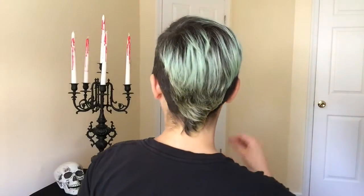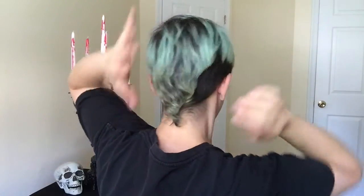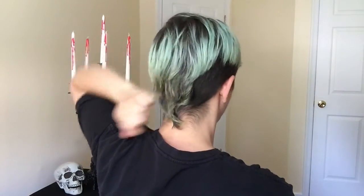So this is what it looks like in the back. It's just getting very long in the back. I've just decided I don't really like having it long in the back. I'd rather just have the top, and I want to grow the top out pretty long.